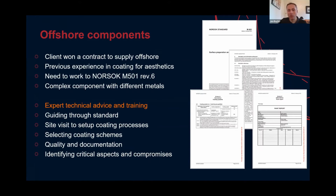And so they came to us to ask, how do we actually get there? What do we need to do? What does this mean? And what are the implications? So we talked them through. We gave them guidance on the standards. We did a site visit to set up their coating process to adapt it from being suitable for aesthetic coatings through to being suitable for an offshore environment. We helped them select coating schemes. We talked them through the quality and the documentation that they required and identified critical aspects and compromises.